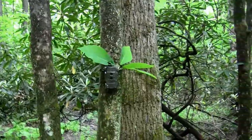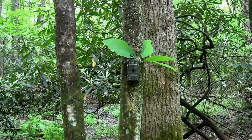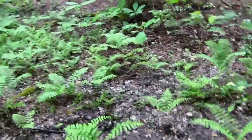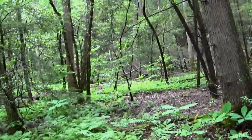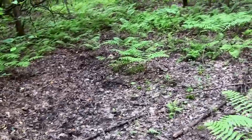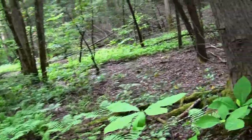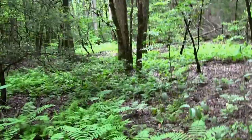All right, the game cam is set up. Guess we call it number one for now. And the reason I chose this area is because it's so flat, you can see so far, and also that there's quite a few deer tracks through here. So if there's deer tracks, there stands a chance there'll be other game as well. Now let me find a place to set this second one up.